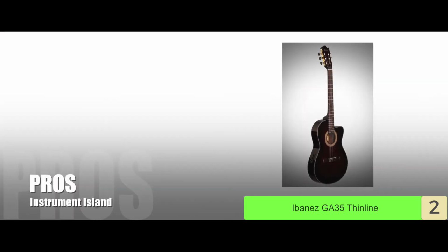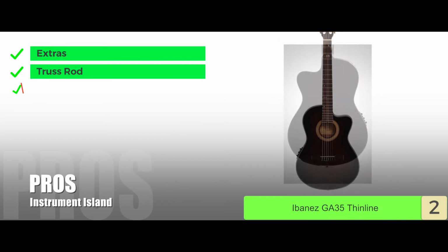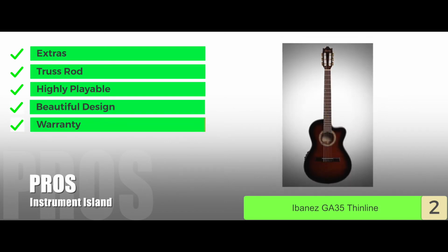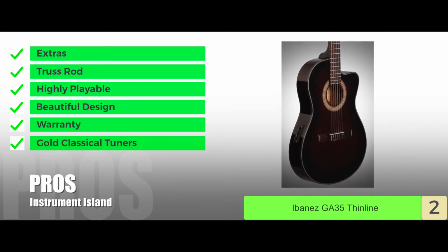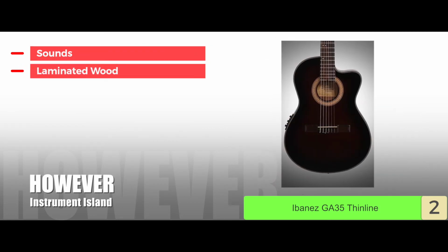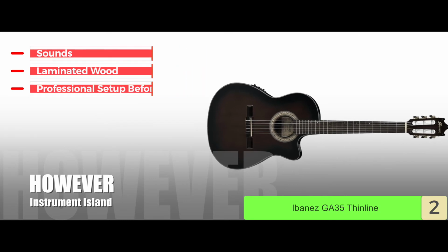Its pros are, it includes other extras, it has easy access to the truss rod, it's highly playable and comfortable, and the beautiful design has great attention to detail. It comes with a lifetime warranty to back up the quality, and the gold classical tuners and a beautiful mosaic design rosette. However, the sound is not very full. The laminated wood is not for everyone, and it requires professional setup before first use.